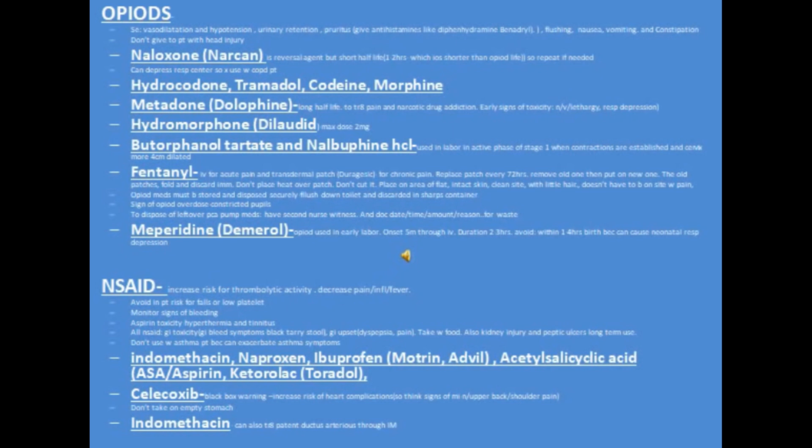Another opioid is fentanyl. So for fentanyl, it is given IV for acute pain, or it's used in a transdermal patch, which is called Duragesic, for chronic pain. If it's given patch-wise, you want to replace the patch every 72 hours. Remove the old one, put on the new one. You want to fold the old patch and dispose of it immediately. So you can't just throw it in the garbage. You have to ask your hospital policy or wherever you're working how to dispose of it.